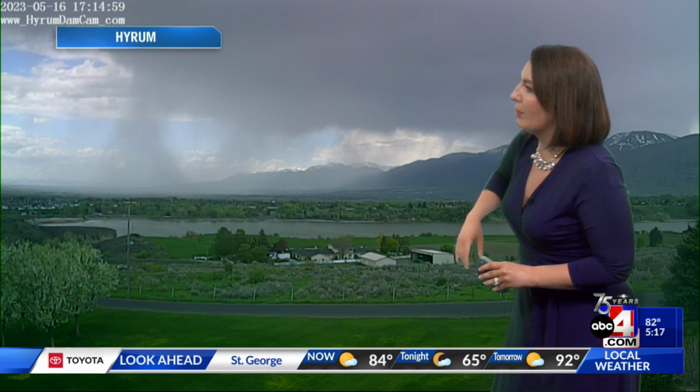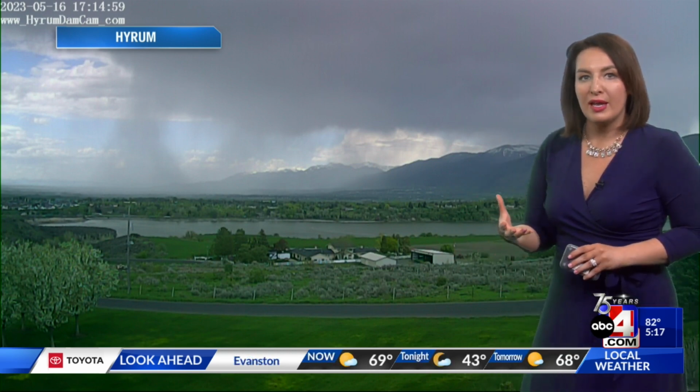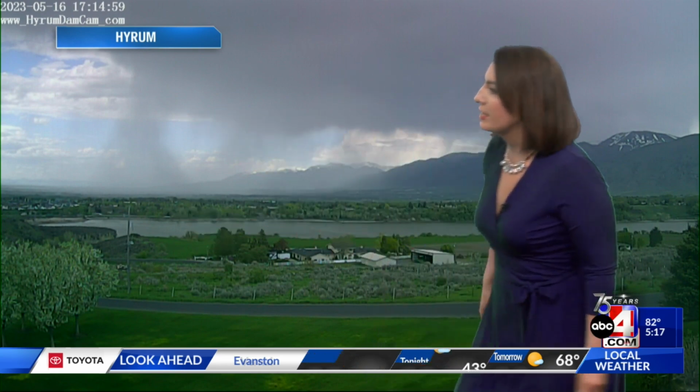Live view from Hyrum up in Cache Valley, where that storm cloud is noticeable. And again, not everybody is getting wet weather, but you can see where that rain starts to come down. If it evaporates, that's virga, but you get those gusty winds associated with those storms overhead.